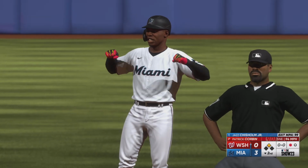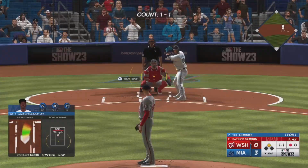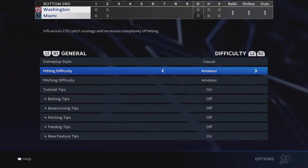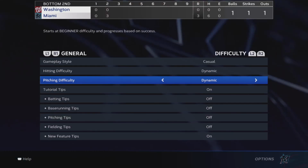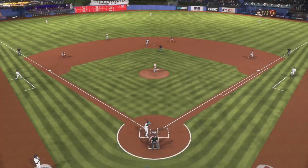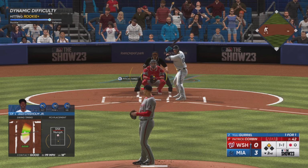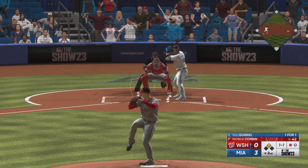Anytime you rip a line drive the other way, you feel really good about what you did at the plate. You trusted your hands, you let the ball travel, and you took the barrel straight to it. That's great work right there.